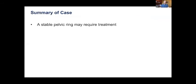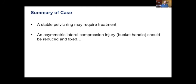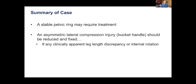So in summary, a stable pelvic ring, one that doesn't move, may require treatment for reduction of a deformity. And this is one example of those. An asymmetric lateral compression type of injury can be quite stable and impacted. And the maneuver to reduce and fix that was described.